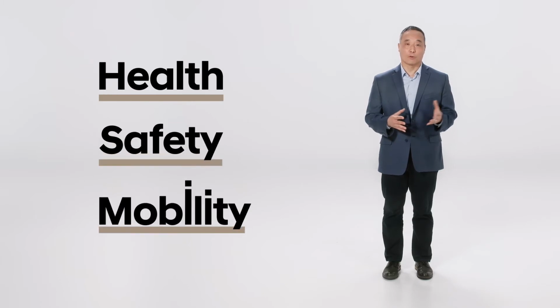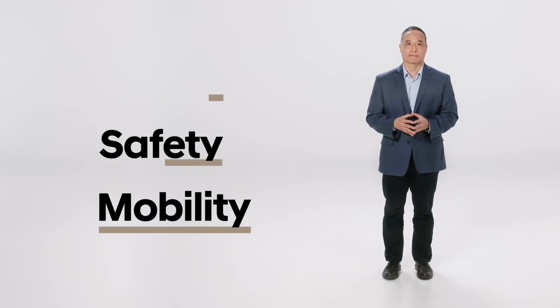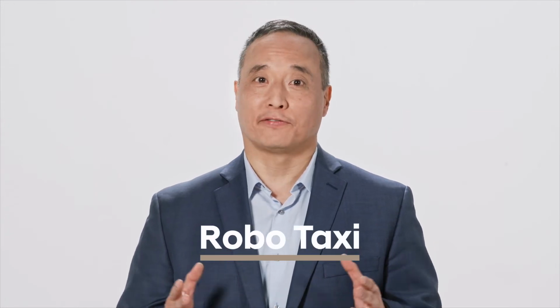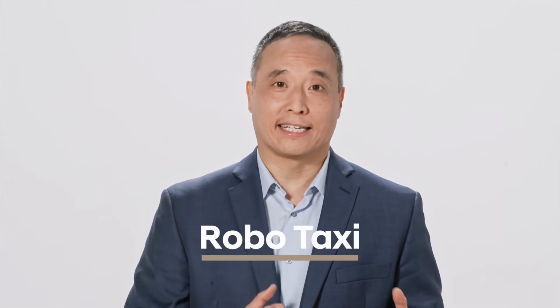And at the individual level, there will be wearable robotics for health, safety, or mobility applications. I believe that vehicles with robotic legs will see many applications. For example, it could assist first responders in dangerous or extreme situations. In everyday life, it can be designed into a robotaxi. Such a vehicle could position itself to make it easy for wheelchairs or carts to roll in.